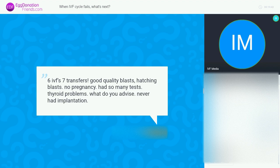Next question from Dawn. 6 IVF, 7 transfers, good quality blastocysts, hatching blasts, and then no pregnancy. Had so many tests, thyroid problems. What do you advise? I never had implantation.